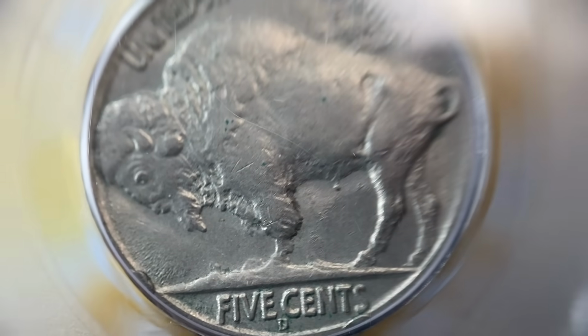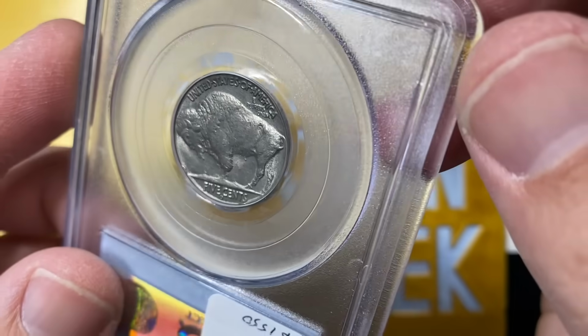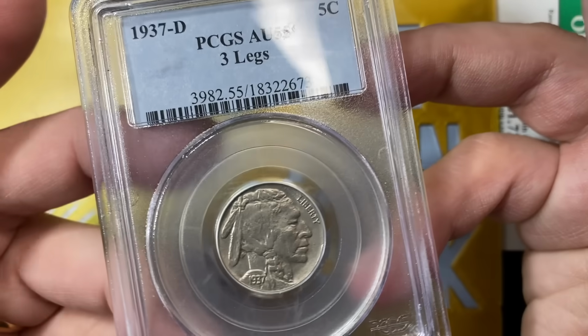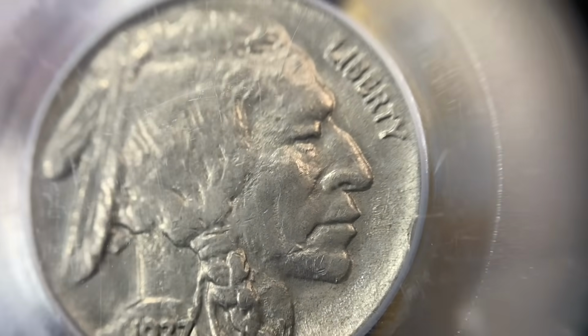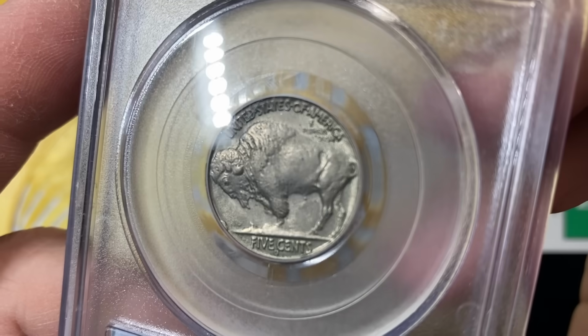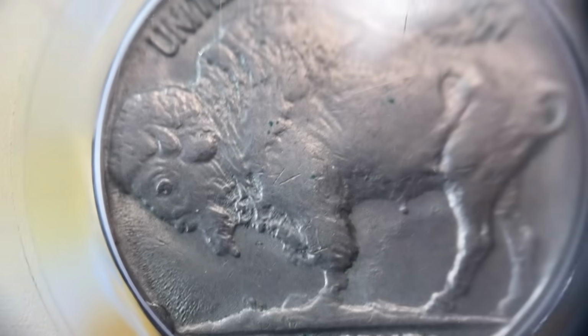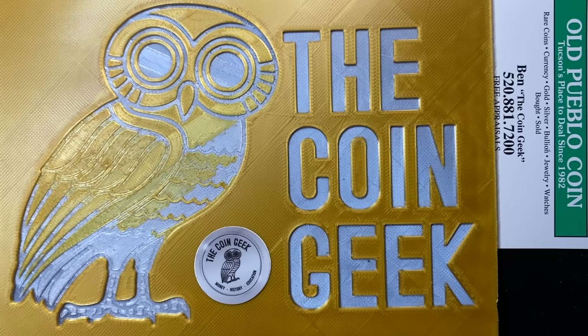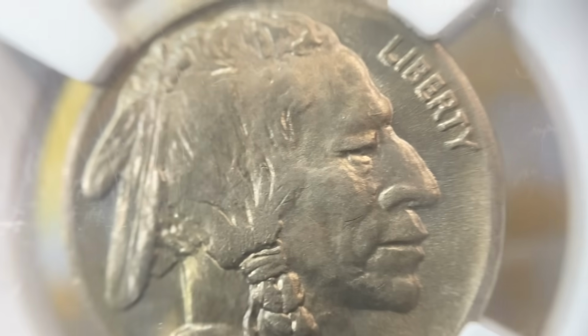So this is the historically significant three-legged buffalo that is something that most collectors are looking for. AU55. I thought this coin had a lot of luster on it and a good look for an AU55. And this particular coin we have at $1,725. So quite a bit of money for a little nickel, but this is about to get out of hand. I think that might be the cheapest coin in this particular group, because the nickels, y'all, the nickels are going to be something that are very tough to get and very high grade.